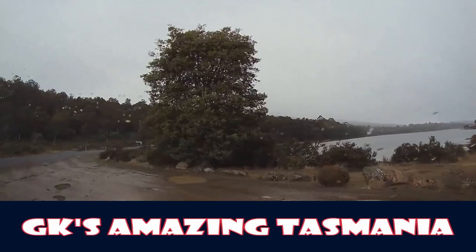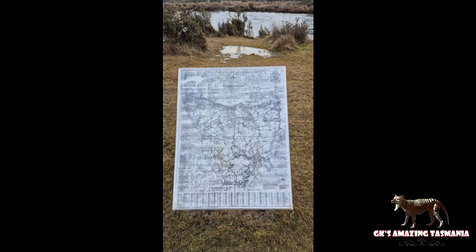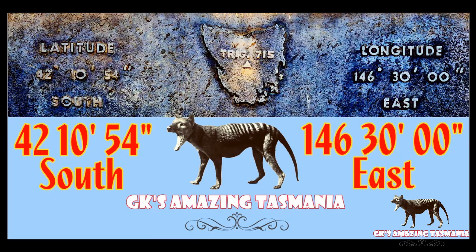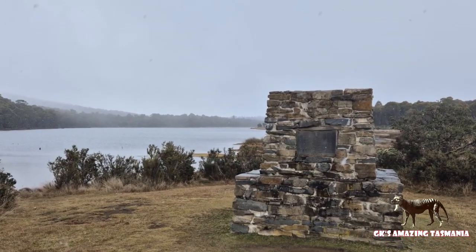Alright, so here we are at the Geographical Centre of Tasmania. The monument is going to tell us our coordinates are latitude 42 degrees, 10 minutes and 54 seconds south, and our longitude is 146 degrees, 30 minutes, 0 seconds east. You'll see those numbers come up on your screen. So there it is, that's the monument. It marks the Geographic Centre of Tasmania.